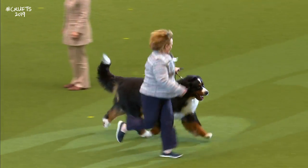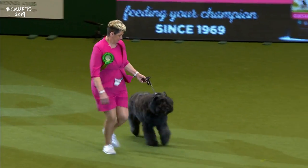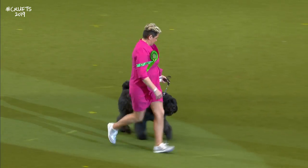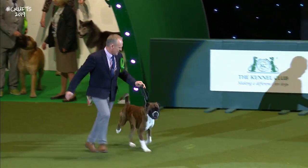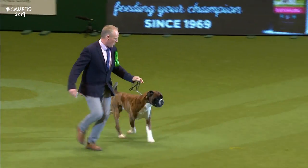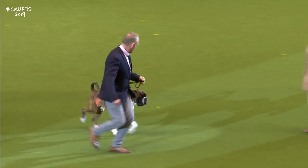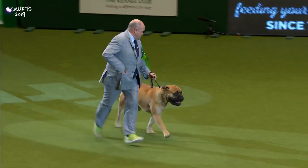Our best of breed, Bouvier Des Flandres. The Bouvier Des Flandres. And now we have our boxer best of breed. Big cheers for the boxer, brindle and white, followed by the Bullmastiff. The Bullmastiff.